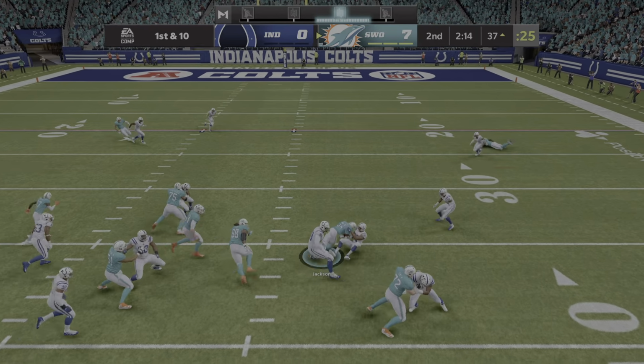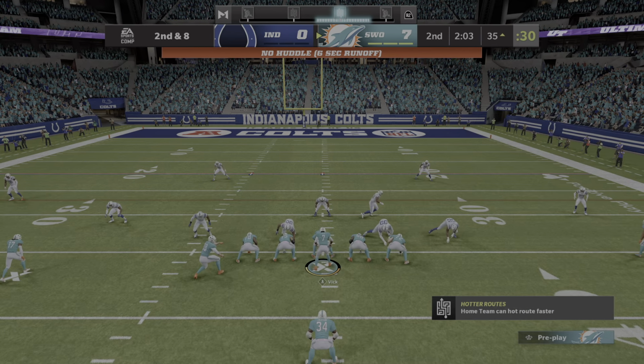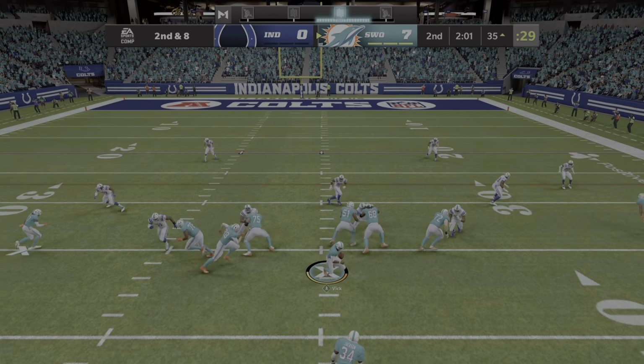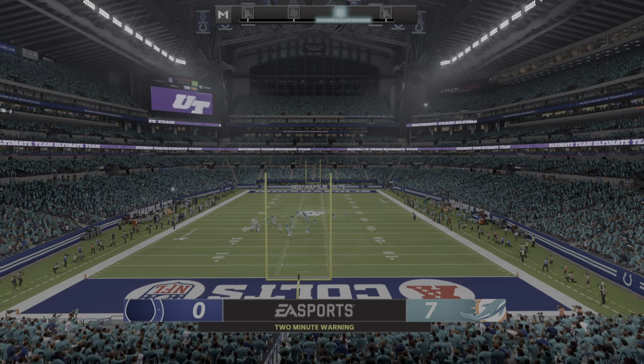They'll run here with Bo. And he can only manage to get a couple. Second and 8 coming up. On second down now, it's Jackson. 1:58 left to play till we hit halftime.